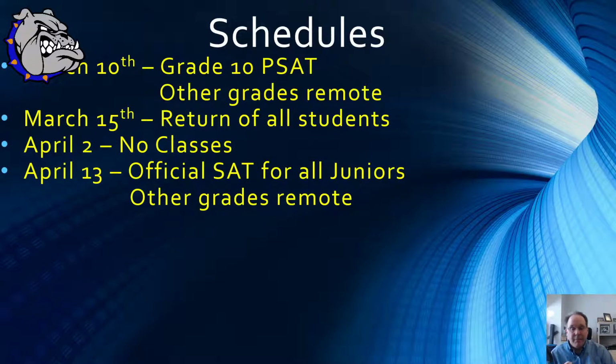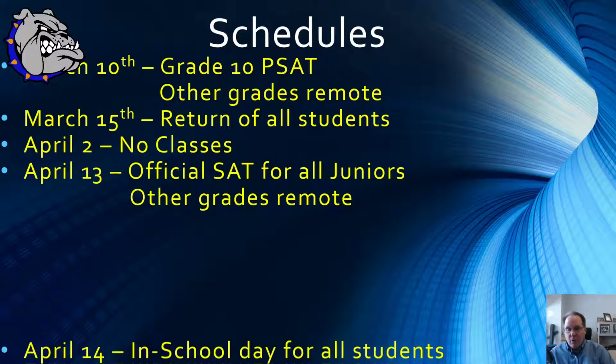That's a state-mandated test. All juniors must come into school. They must take the SAT. It's also a great opportunity to have a really successful SAT score. It is your chance for your best score because you're in your home school, a place that you're familiar with, staff that you're familiar with, and there's no writing component. So that is a huge day for all of our juniors. We'll ask all of our other students to be remote that day.